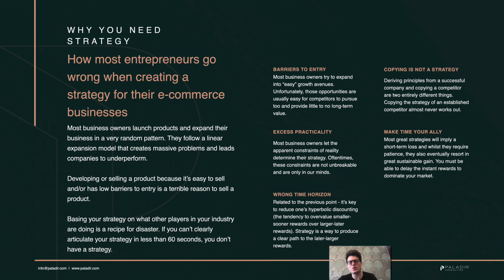And then another common one that I've seen is excess practicality. So most business owners let the apparent constraints of reality determine the strategy. And oftentimes these constraints are not unbreakable and are really only in our minds. Now, I'm not one of those mindset gurus or whatever you want to call it, but there is a lot of this in business where usually the people who do well in business are very practical and they're very results oriented, but as a result, sometimes they get bounded by the constraints of reality a little bit too much.